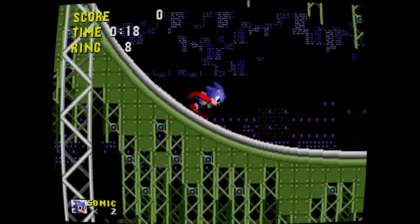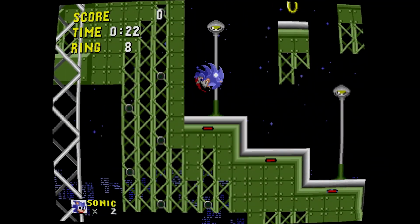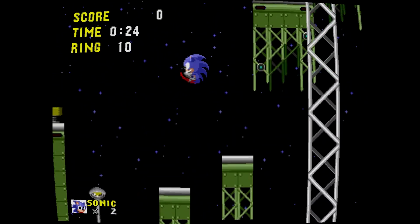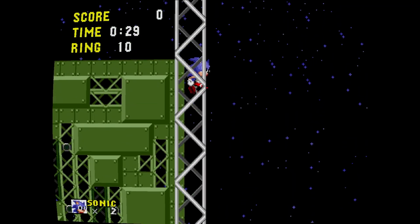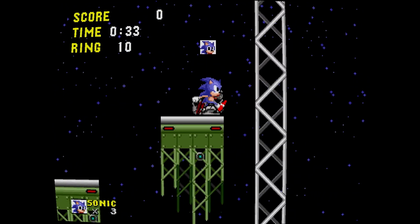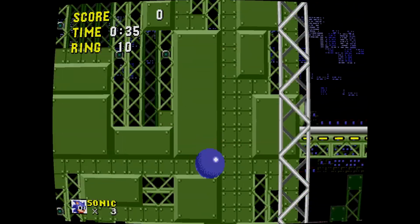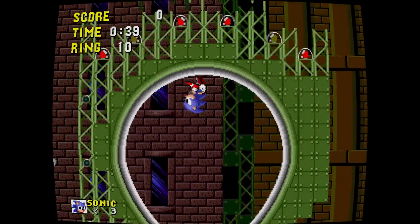Come on, let's try that again. Okay, unlike Labyrinth, which just felt very different, I am definitely seeing here the boneworks. It's not as complete as Marble and Green Hill were, but I am seeing the boneworks that would lead into the final version of this stage. Glad I did not die there.